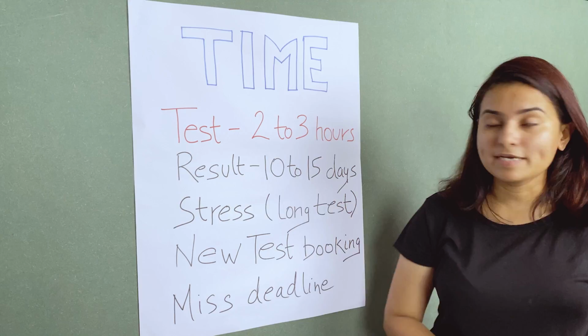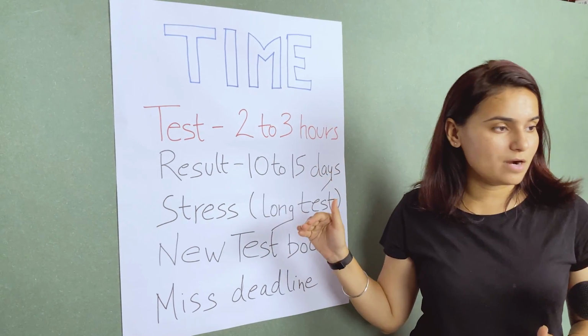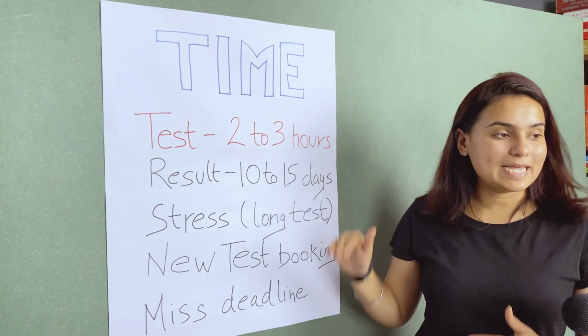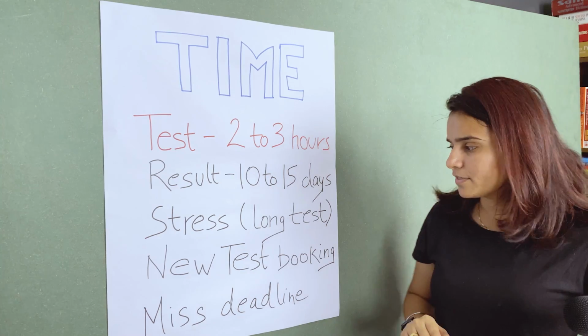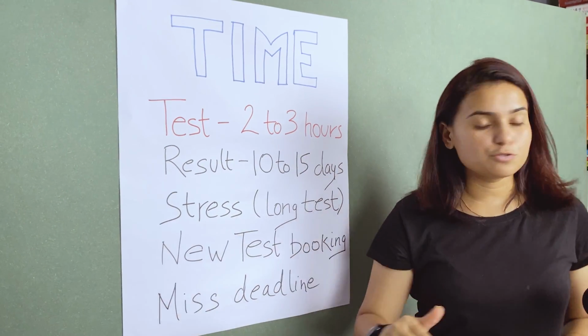Next important factor in order to decide which test you want to write depends on the time. Time required for other tests is generally 2 to 3 hours, and the result arrives in 10 to 15 days, which is a general standard. And the stress level in order to write that lengthy test is way too much.